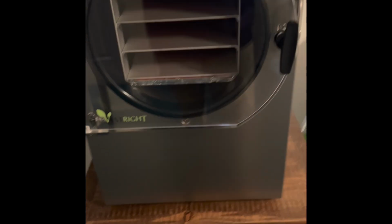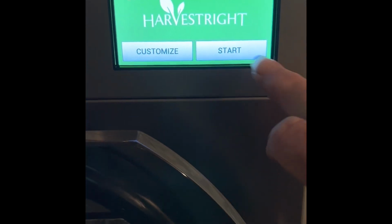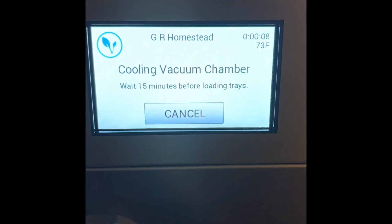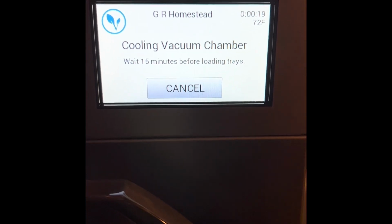We need to start our freeze dryer because it has a 15-minute or so cool down period before we can put the trays in. This is my freeze dryer. It's all set up, and right now it says GNR Homestead. That's us. We're going to hit the start button. It says here we have to wait 15 minutes before loading the trays.